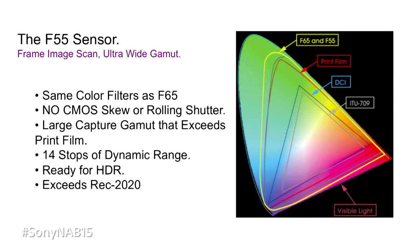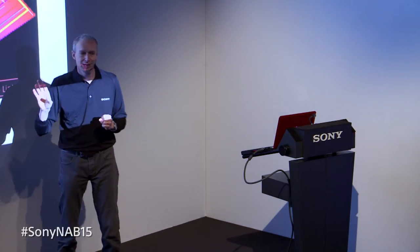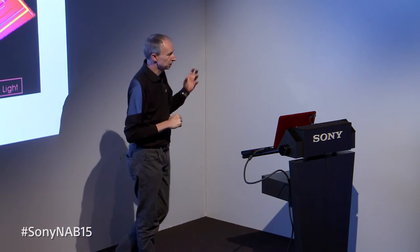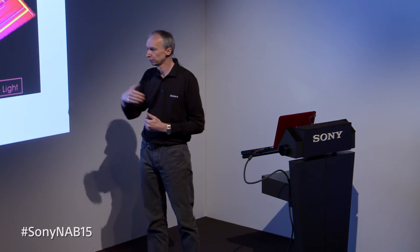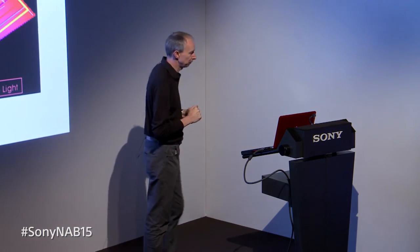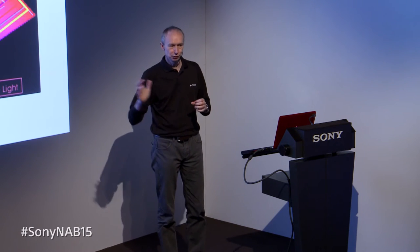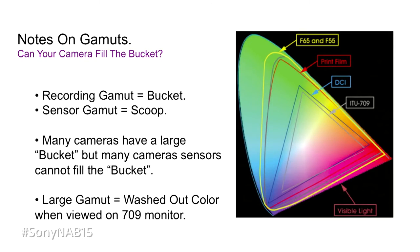And what that means is it doesn't matter whether you're producing for DCI, for the cinema, for 709, you have that huge color range. Also, and this is really important, the camera is ready for both HDR, high dynamic range display, and Rec 2020, the standard that's coming in the near future for television. And it's one of the few cameras that actually exceeds Rec 2020. So it's a very future-proof camera, the F55. HDR, if you haven't seen the demo yet, you really need to go and see it because it's quite amazing.